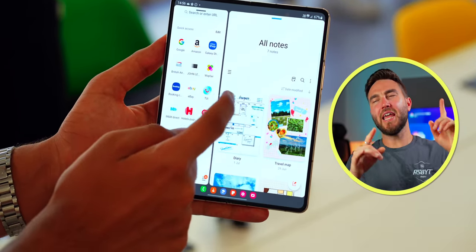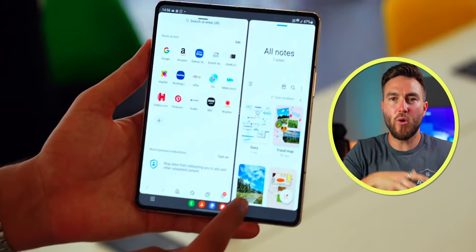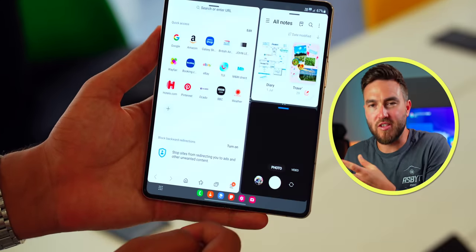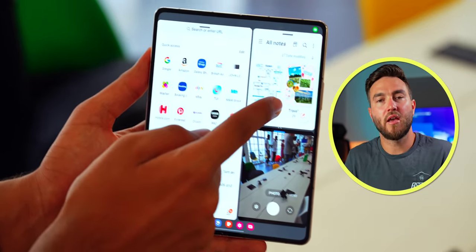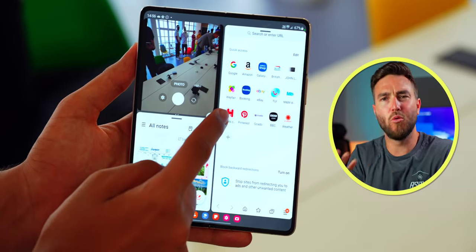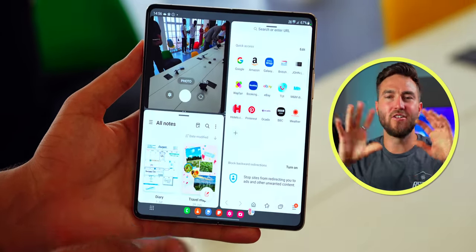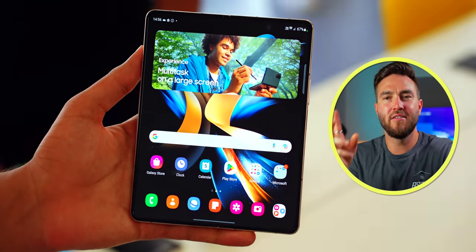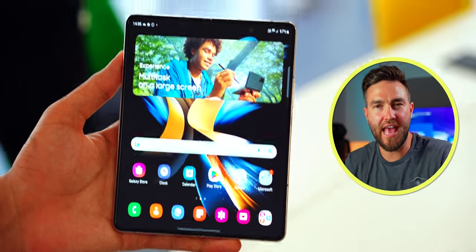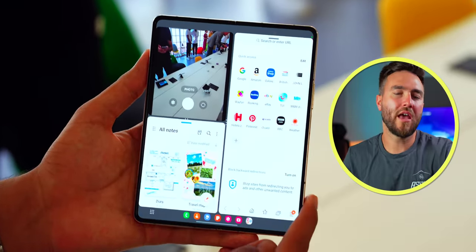But the one big thing here is the new taskbar. It sits at the bottom and allows you to seamlessly switch between your favorite and recent apps, very quickly and effortlessly. And you can even add up to 3 apps in a combo app all at once. One button press and 3 apps pop up, and you can then multitask that way. Again, brilliant if you've got 3 specific apps that you use a lot, all in conjunction with each other at the same time.